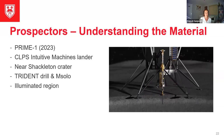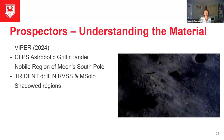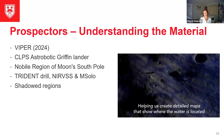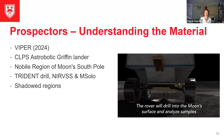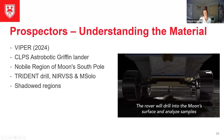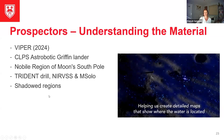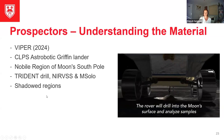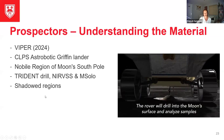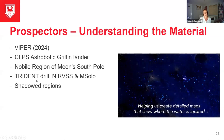And then following on from that, we've got the VIPER rover mission, which will hopefully be next year. Another CLPS mission, landing on the Astrobotic Griffin lander. The VIPER rover is then going to explore multiple different regions, which is a huge benefit of being on a rover instead of just a fixed landing site, so you can see how the material changes across a certain area. This is going to be heading to the Nobile region of the moon's south pole. And the benefit is it can go into shadowed regions as well as illuminated regions. So it can charge up and then go and explore for a few hours into the shadowed craters, do some analyses, and then come out to recharge, which is a major step forward from testing in the illuminated areas alone. Again, this is going to have a Trident drill, and those samples will be analyzed with the NIRVSS and MSOLO payloads.